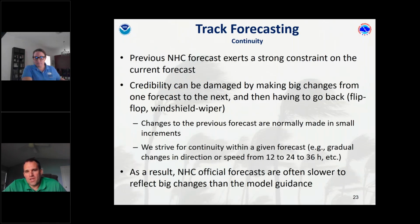I want to talk about continuity because that's an important part of the NHC track forecast philosophy. So we really have a strong constraint from the previous forecast that's being exerted on how much we're going to change the forecast in the current forecast cycle. We can't damage our credibility by making big changes from one forecast to the next if the models are flip-flopping around. We can't make a big adjustment to the right and then in the next forecast have to make a big adjustment back to the left again.